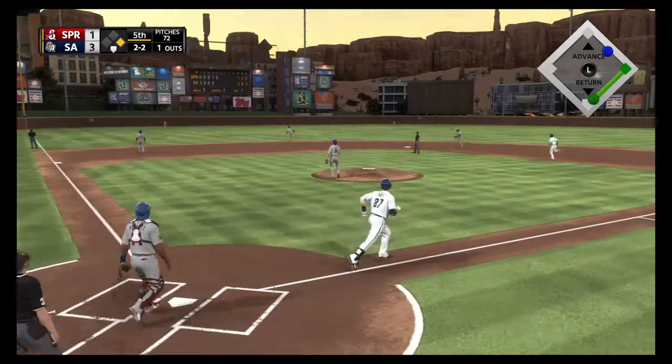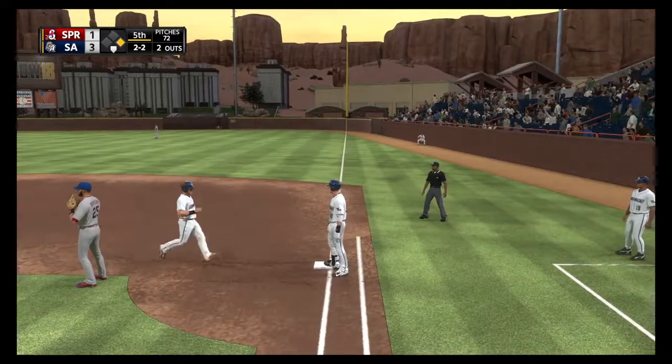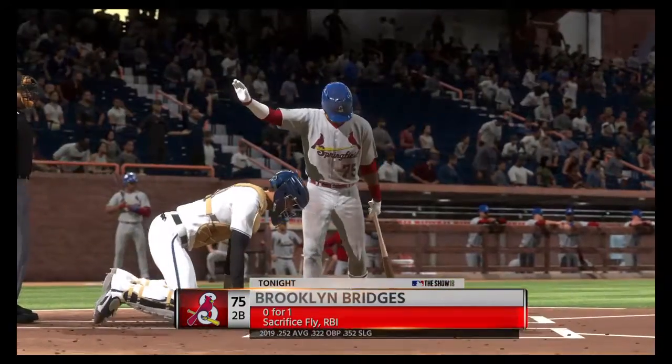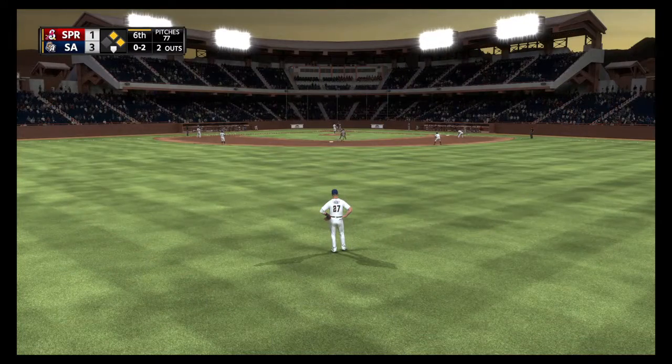Skied in the air to straightaway left. Rose on the move, and he makes the catch for the second out. So striding forward now, Brooklyn Bridges. It was an RBI sac fly for him last time through.